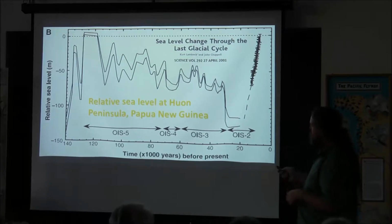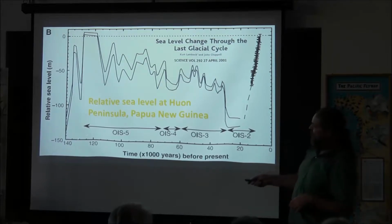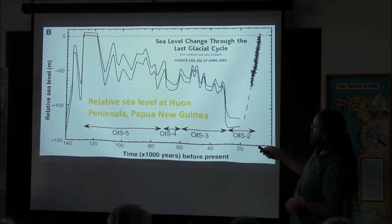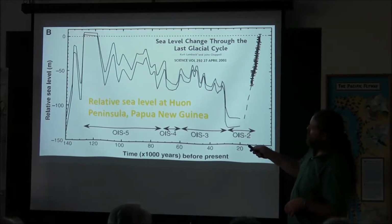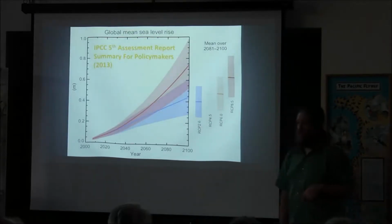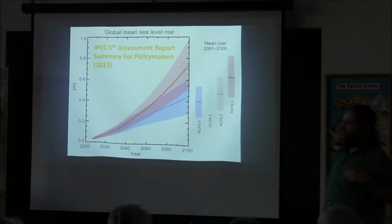This is just showing you going from today back 140,000 years. Here sea level's high. The last glacial maximum was about 20,000 years ago. And then we had little glacial and interglacial cycles. And the last large interglacial period was about 120,000 years ago. Excuse me. So that's the background.